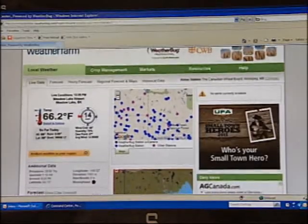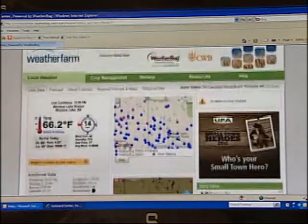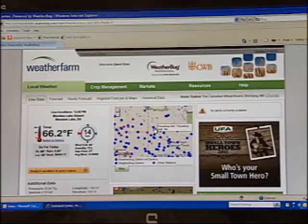A mixture of warm temperatures and moisture are vital for farmers in helping them manage their crops to their full potential. The Canadian Wheat Board has teamed up with the Weather Bug, providing an online weather service for farmers. In this week's crop report, Shauna Roshik tells us more about this useful tool. With 800 weather stations across Western Canada, weatherfarm.com is providing information farmers can use now.